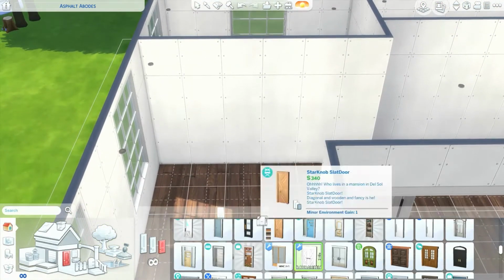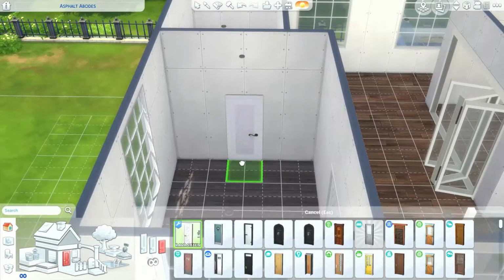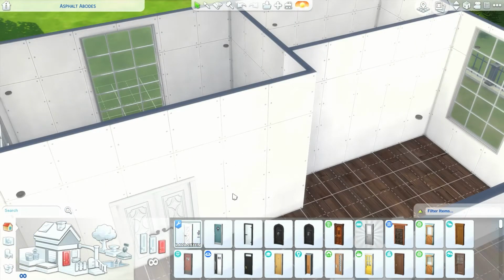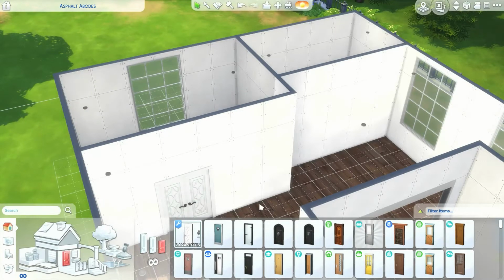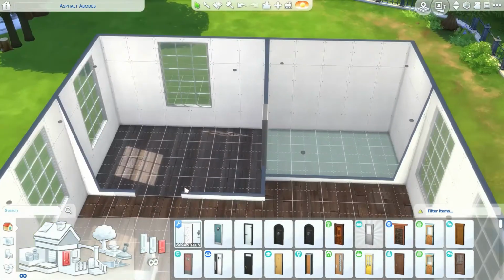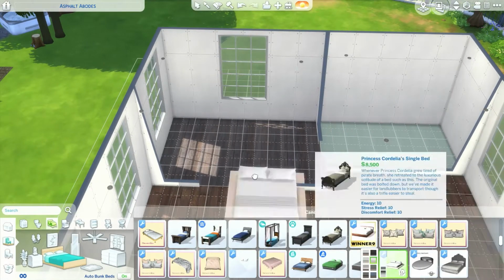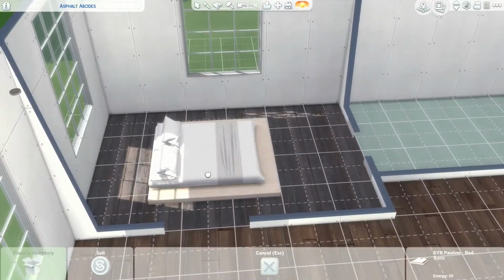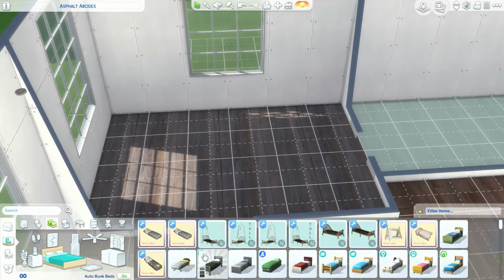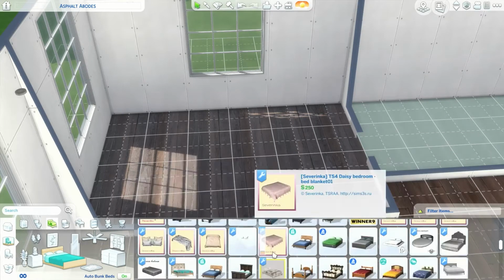I tried to use that big door. I love that big sliding door effect. I just really like the look of it. It's really cool. Another thing that I do all the time is I use the same doors. I'm so in love with that door. I kid you not, I use it in every single one of my houses, and if you keep watching my builds, you'll see that. I love that, and I love this bed here. It's really cute. I love the flat, but I didn't end up keeping it because it is a little bit big for that bedroom there.